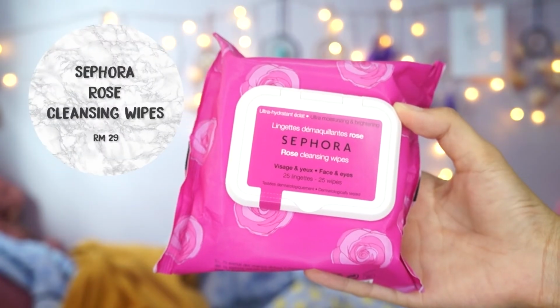And the last thing here is this rose cleansing wipes. So it has 25 wipes in one packet, and they are free items for me because I purchased 4 items here. So my cotton pad is ready. Let's try this.